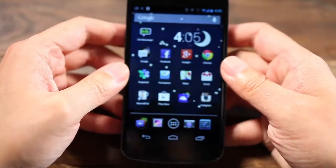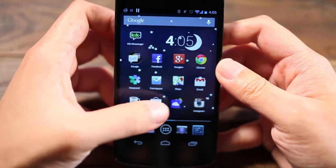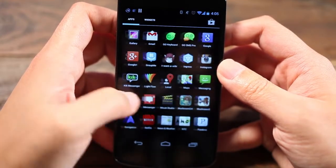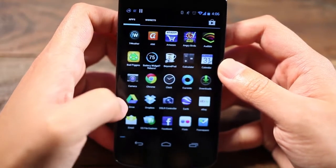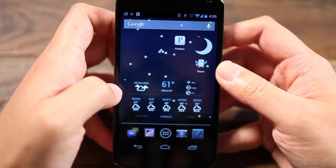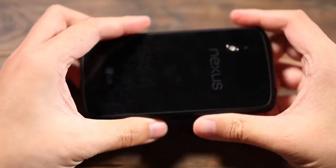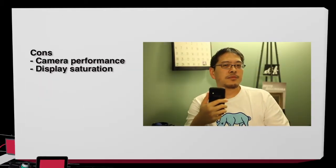Another complaint about the phone is the IPS display. It's not as saturated as Samsung OLED displays, but it's also not oversaturated to the point where the display is poking you in the eyeball, like in the case of the Razer Max HD, where the display is just completely oversaturated and everything you look at is sort of jumping out of the display trying to rip your eyeballs out of your sockets.